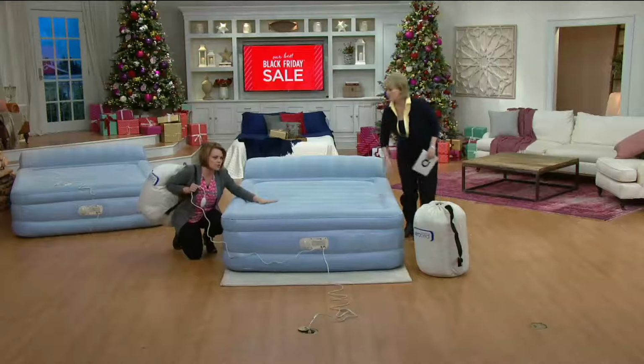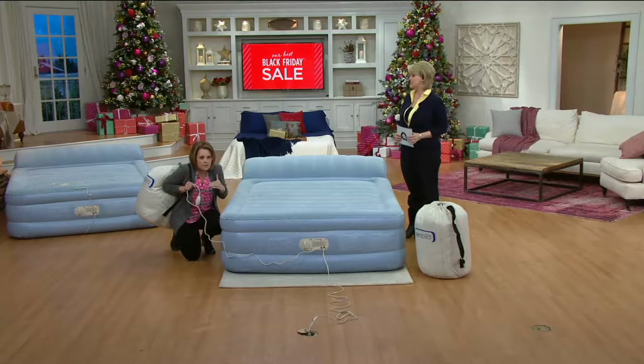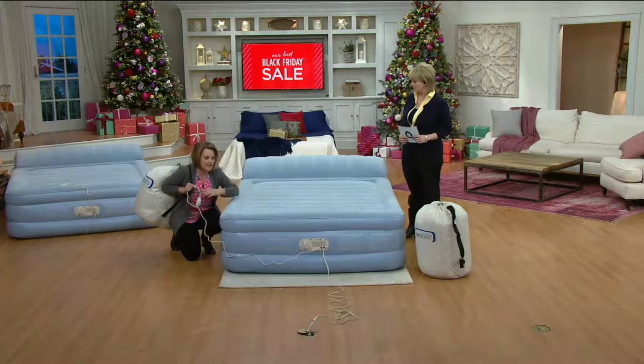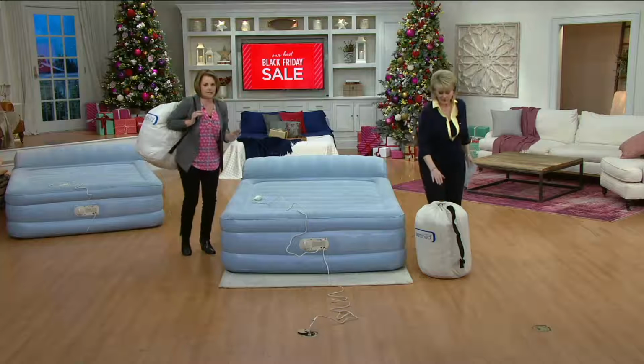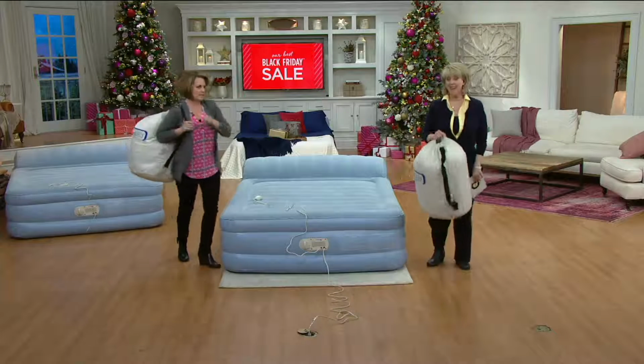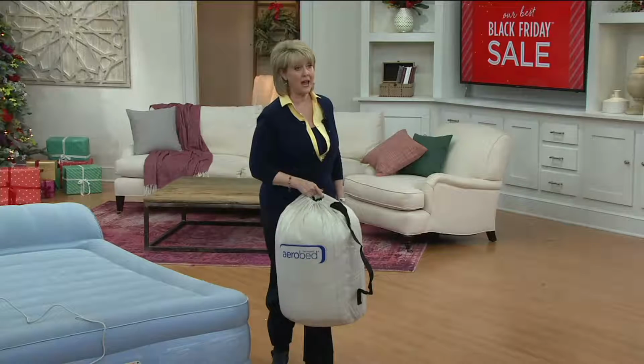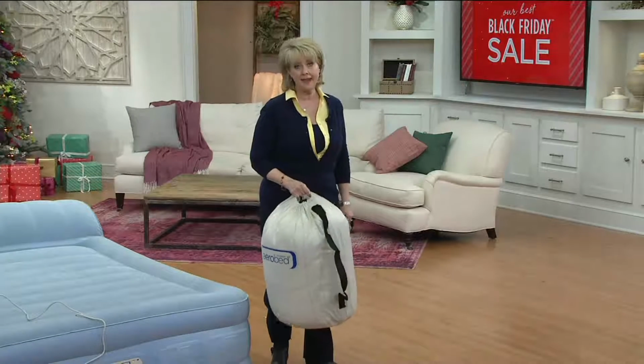This is not a pool float. You're not going to feel like you're tacoed in the middle and wake up sunk down on the floor in the middle of the night. This is giving a premium night's sleep to whoever the lucky guest is. And then it all stores in here. A lot of you are actually ordering more than one, and that's a smart idea.